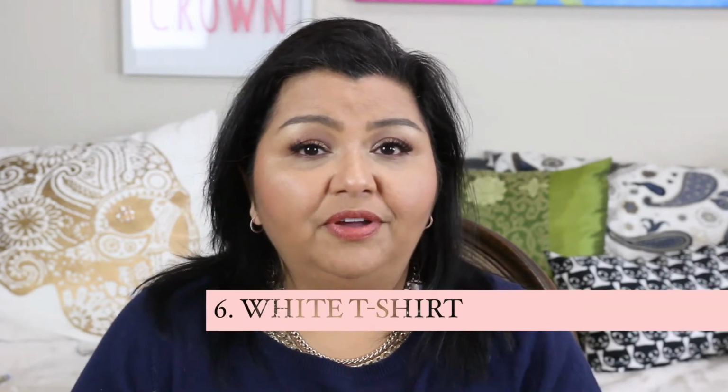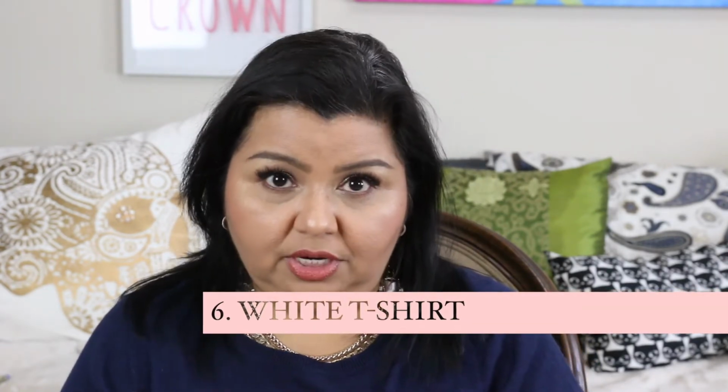Number 6 wardrobe basic that you should have is a good white t-shirt. It can be short sleeve or long sleeve, depending on your preference or your climate. I really love the t-shirts from Everlane. I bought some this past summer in a long sleeve and I have never looked back. They are such nice t-shirts, a very basic staple, but a white t-shirt can take you very, very far. It's going to go with everything, and it's going to be super, super versatile.